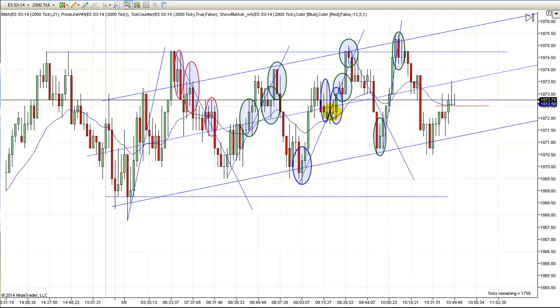So this one took off, and of course, we came straight down too. But I think people were starting to see what was going on by that time, and it was obvious. Notice how prices are swinging. They're not staying on one side of the EMA. They're swinging back and forth. That's a sure sign that you're in a trading range.